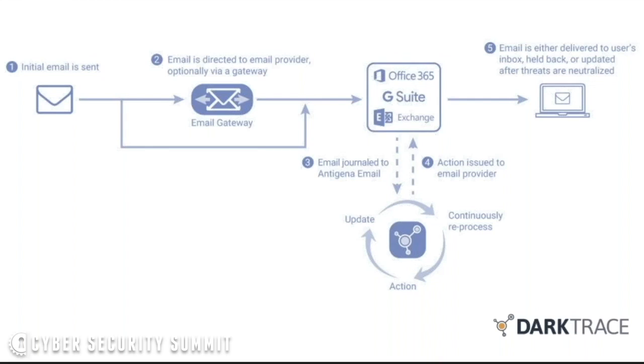In every case, the system works by neutralizing threats with a proportionate and tactical response, while sustaining normal email communication. Antigena Email might combine any number of approaches to execute the most appropriate response. These actions might include holding back suspicious emails for investigation, converting attachments into harmless PDFs, moving email to the junk folder, and preemptively removing malicious links and double locking links. Key is Antigena Email's decision making. It's operative throughout the entire lifetime of an email, from delivery through to click and execution.